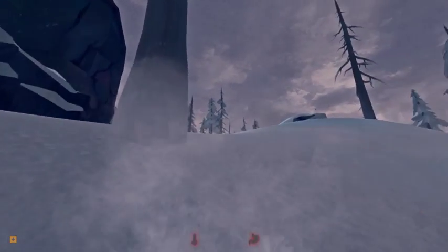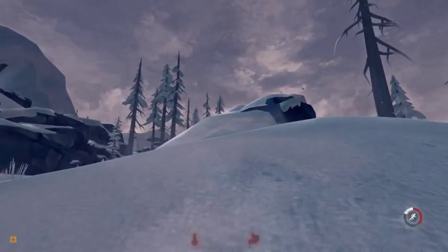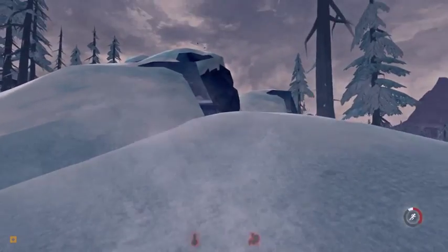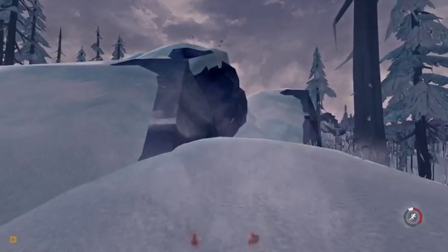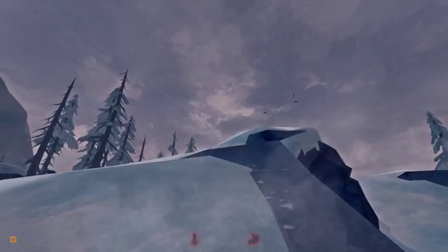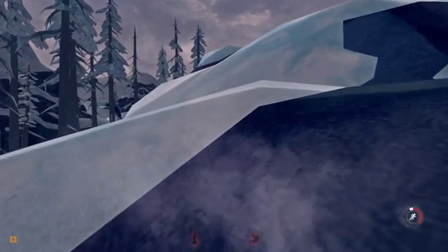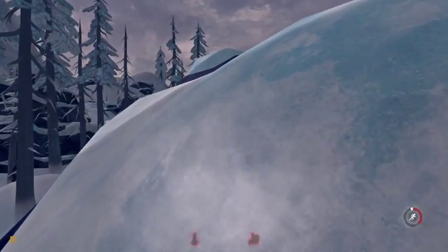Now, if you're on a different difficulty and you're having trouble finding a rifle and you're on Timberwolf and you don't want to go to the summit because usually there's one up there, and if there isn't one up here, look for this guy. He's usually got a rifle.